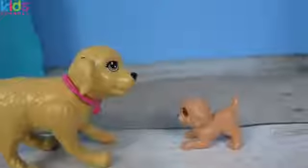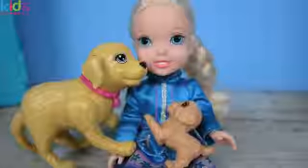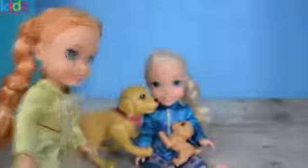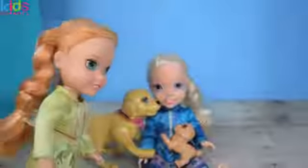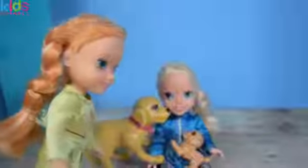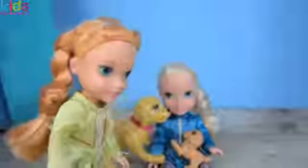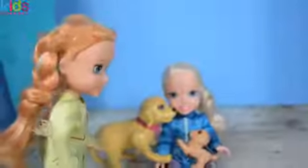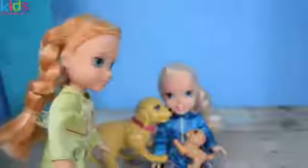Ruff, ruff, ruff. I know, I love you guys too. Elsa, oh my goodness, they are so awesome and adorable. Thanks, Anna. Barbie told me that little Gracie here and her puppy were found on the street. They were homeless. They didn't have a place to live, and they were hungry and scared. So she brought them here and let them live here till she can find them a happy home.